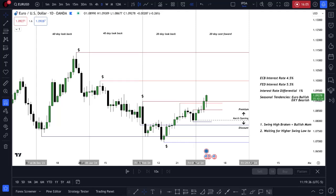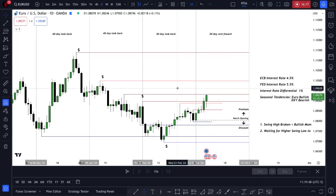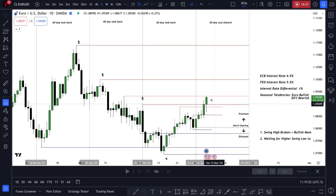Hopefully you found this insightful. I'm still looking for price to probably target this swing high here. Got this one here. It's not an IPTA level, but it's still a swing high. There's buy side there. Market likes to target buy side liquidity pools and create buy side liquidity pools. Price is going to most likely get there.